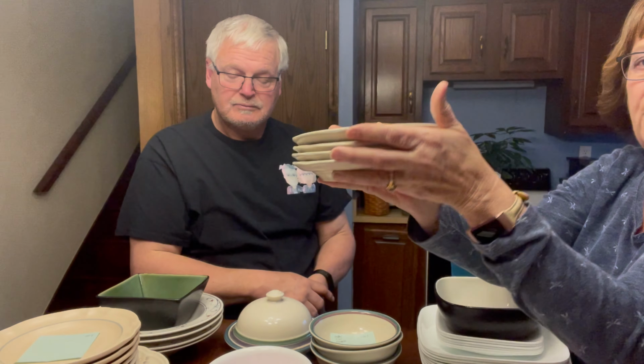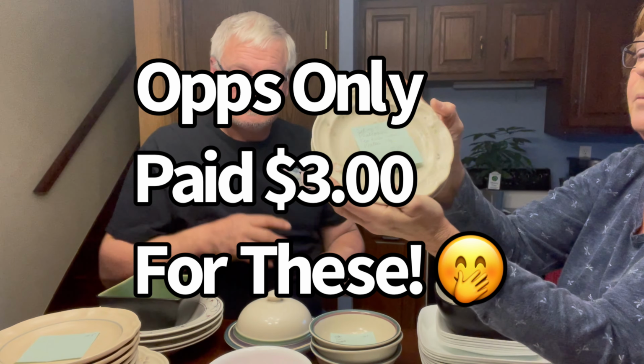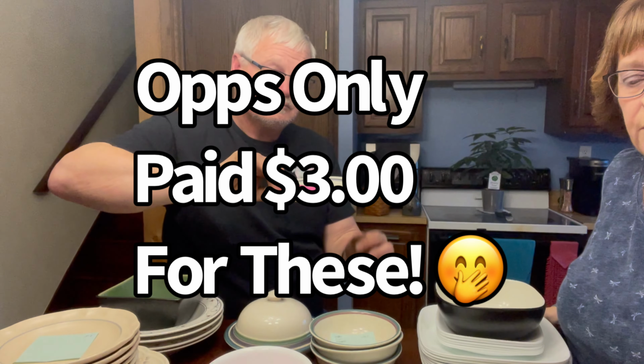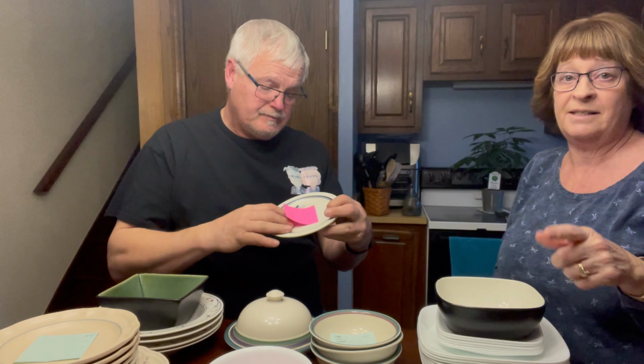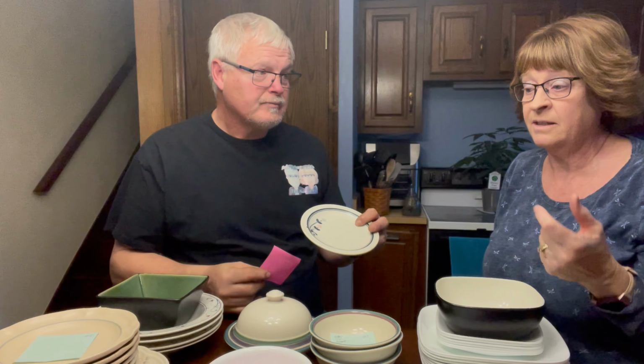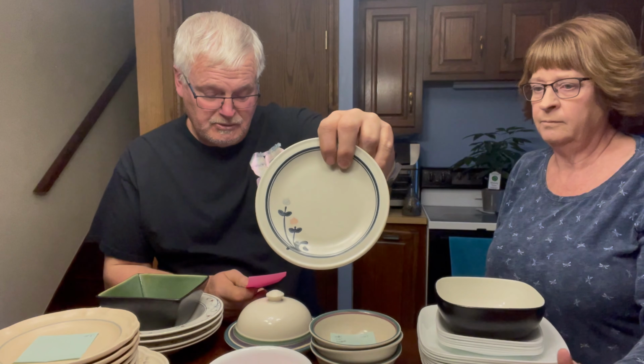So now I know exactly what these are. These are the Fostoria Tea Rose. We got four of them. Paid $13 for them. They're listed for $19.99 or $15 best offer. And by the time you guys see this video on Wednesday, most of this will be listed in our eBay store.